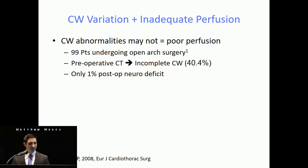So this study suggests that perhaps circle of Willis abnormalities do not lead to poor perfusion. This study looked at 99 patients undergoing open heart surgery. They all had preoperative CTs done. A high proportion of them had incomplete circle of Willis's, about 40%, but only 1% of these patients actually had a postoperative neurological deficit. So just something to keep in mind as we talk about why.